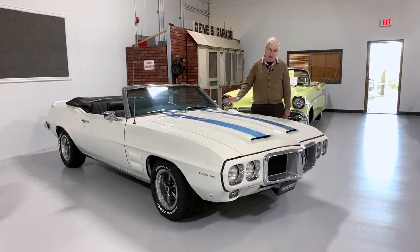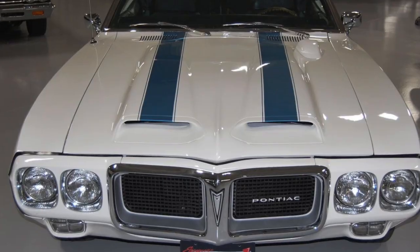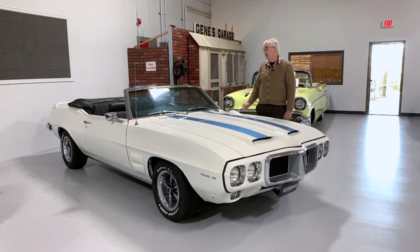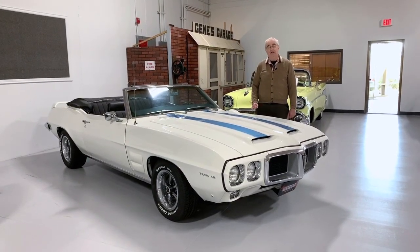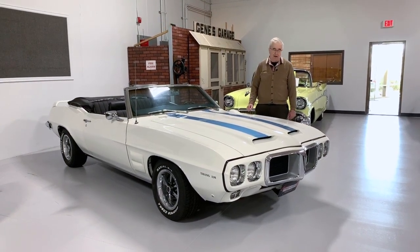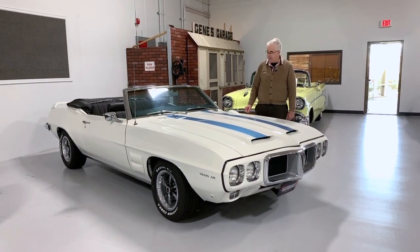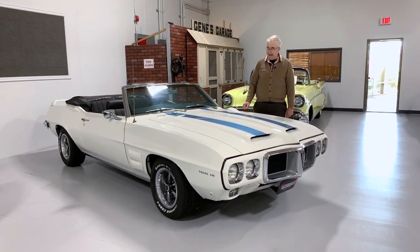They were all this color with the blue stripes. It's got the 400 in this particular car, and this car has great history. Yes, it was actually built in the California plant. We have all the paperwork, history from new on this car. It was restored to the nth degree. Extremely nice body, rust-free, everything done.